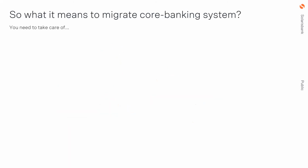By now, to sum up what we just discussed so far, what does it actually mean to migrate a core banking system? If we sum up all these checkpoints and things you need to take care of, you need to come up with a plan and revise the plan as many times as necessary. Essentially, the plan is a moving target during the migration. We need to align this plan with the internal stakeholders. In our case, it was half of the bank.